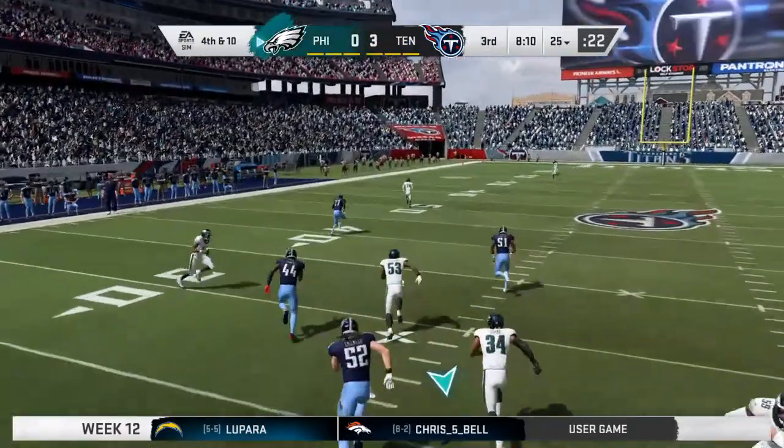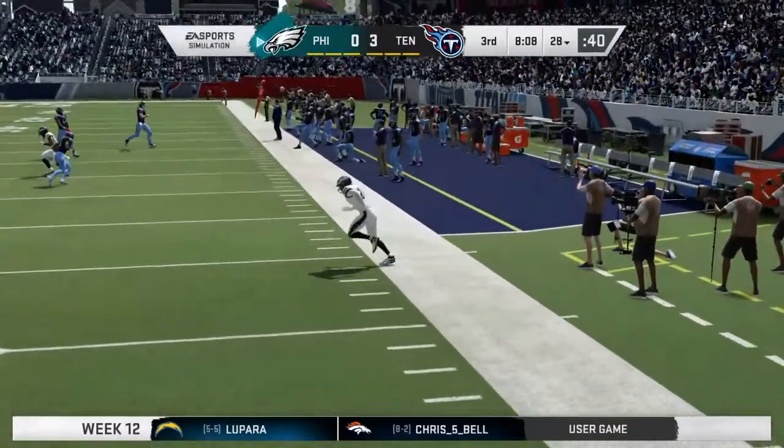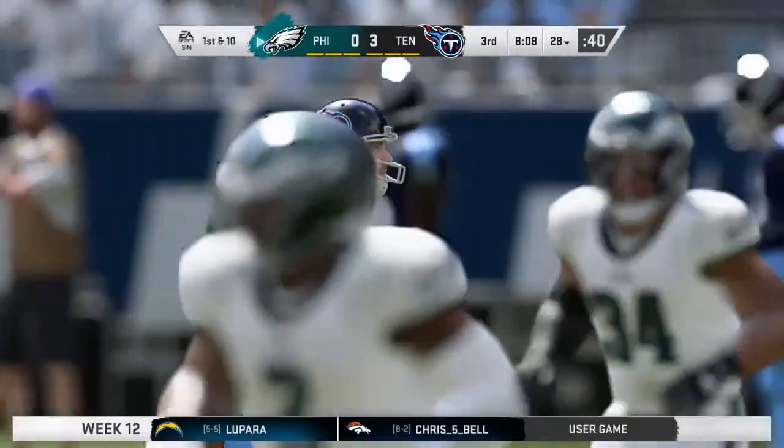And the kick's away as he angles this one for the sideline. And this one will not be returnable as it sails out of bounds. Let's go.